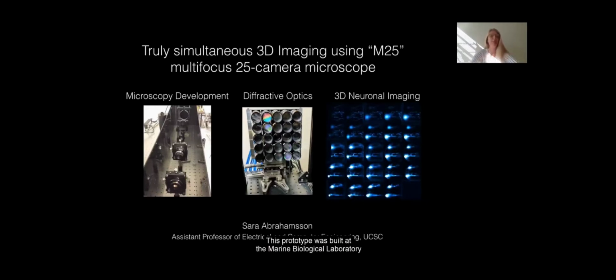This prototype was built at the Marine Biological Laboratory at Woods Hole in the lab of my collaborator Jennifer Morgan, who studies lamprey. And what you see also on this first slide is a 25 focal plane image of the lamprey spinal cord with fluorescently labeled neurons.